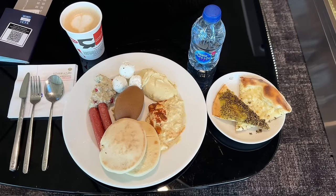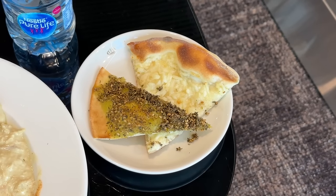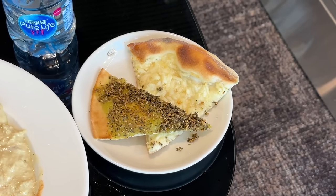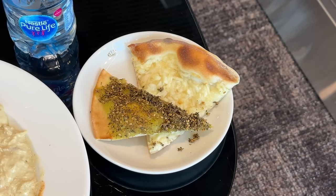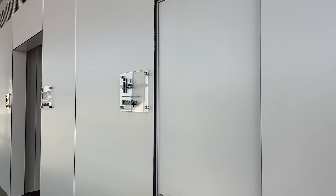I found myself a group of two chairs with a charging port that I bummed off the ground. Probably meant for lamps or vacuums, but charging ports weren't all that easy to find, at least at quick glance. Also, that Arabic pizza was good. Different, but good.